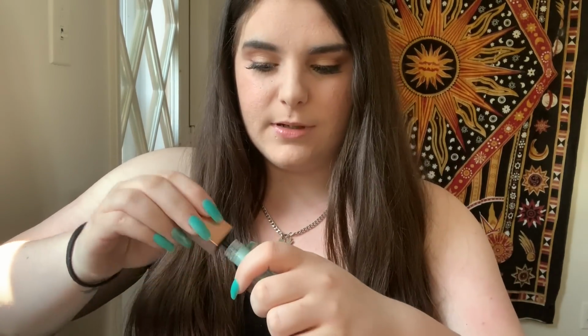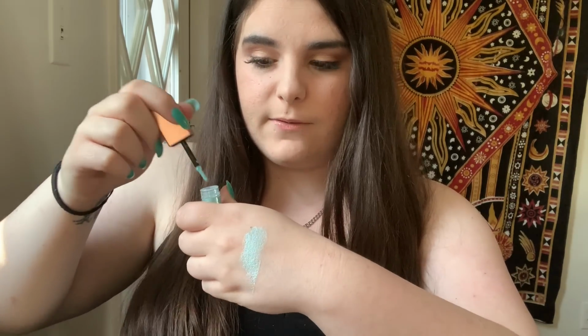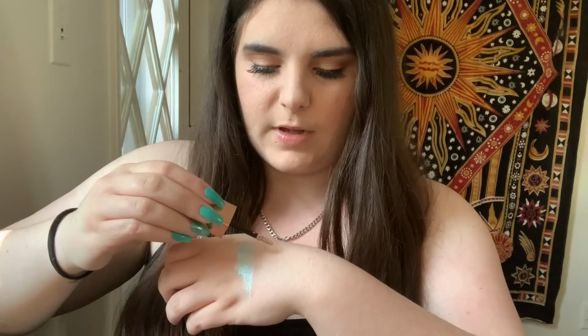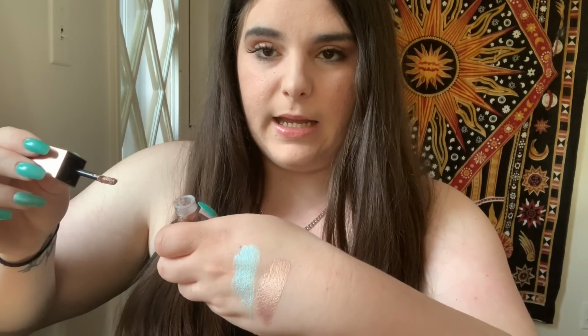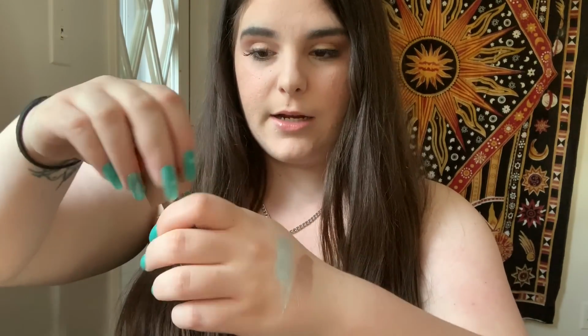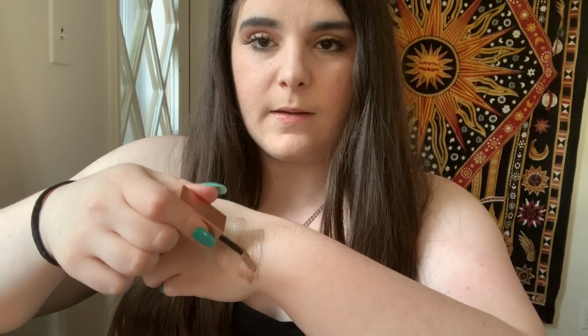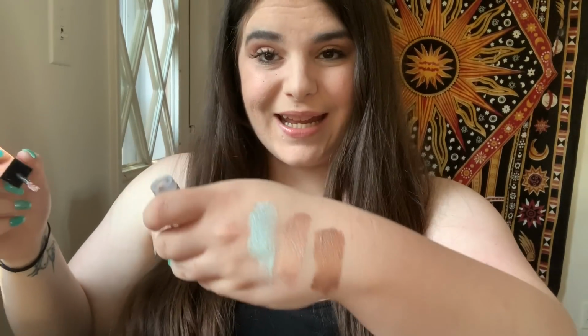Do I regret purchasing this? No, I mean, I have it, it's a pretty color. So let me go ahead and swatch these for you, on the back of my hand. So this is the shade Freedom. This is the shade Kitten. Oh my gosh, so gorgeous. I love the shade. And then this is the shade Grace. So you can see it is darker than Kitten.